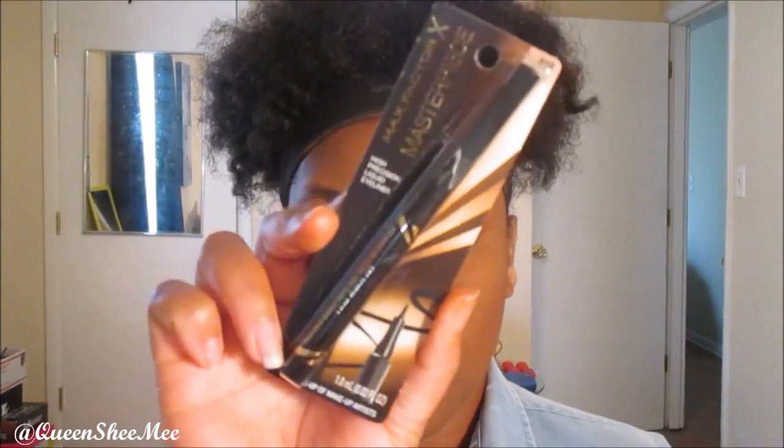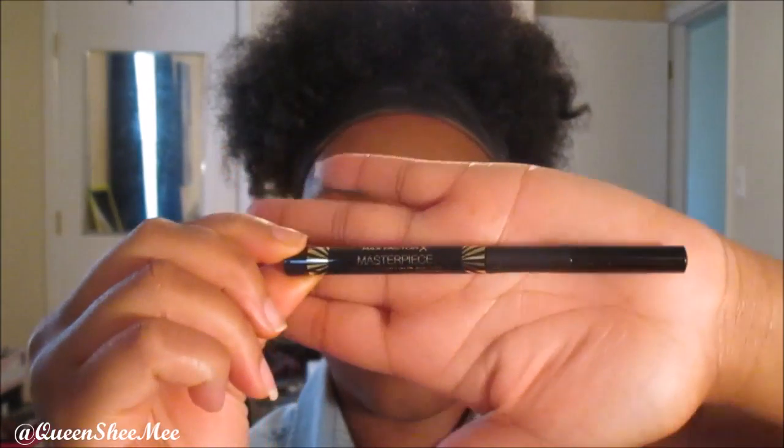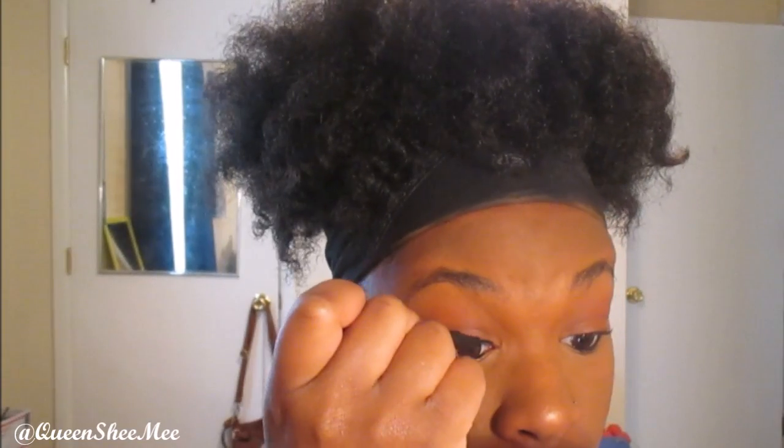So moving on, I'm just lining my eyes with my black eyeliner from Black Radiance. I got it cheap at Walmart. It comes in a 2-pack. It's really good. Okay, so we're going to be trying out the Max Factor X, and we're going to be using the actual felt tip liner so that way I can try to create this enticing cat eye.